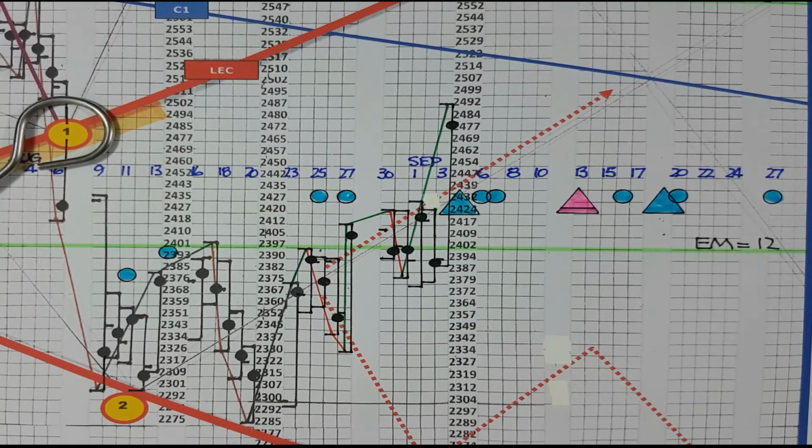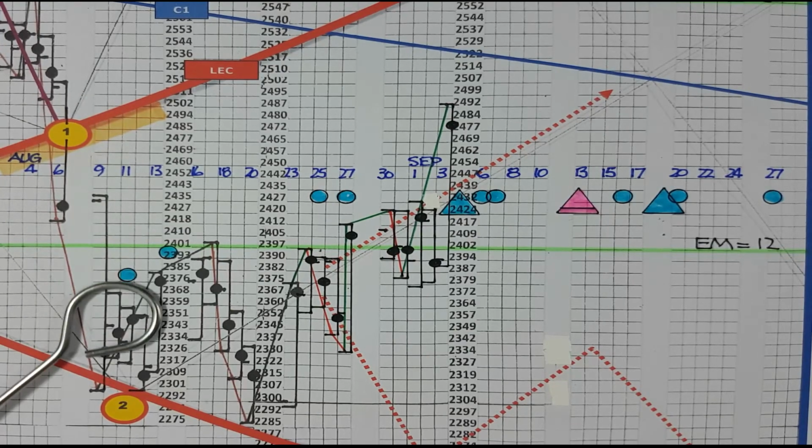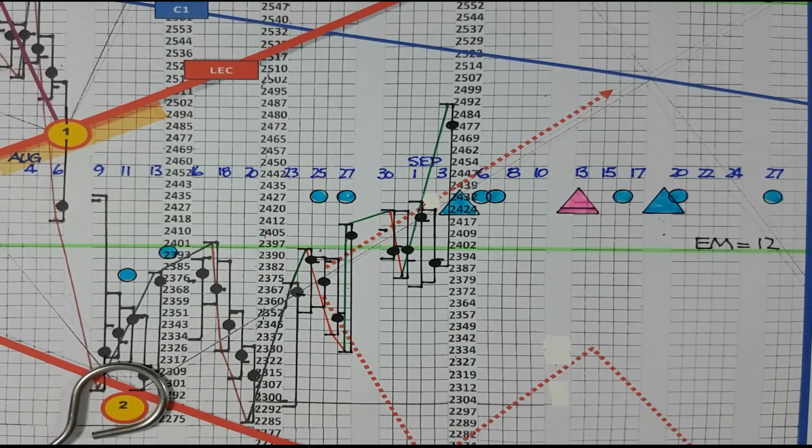They don't always provide major turning points, as is indicated with target 1 here, because silver fell straight through it, but it did make contact with it. But this was certainly a major turning point for silver.